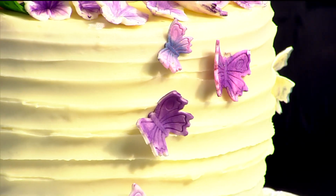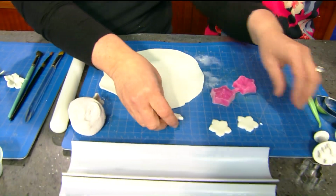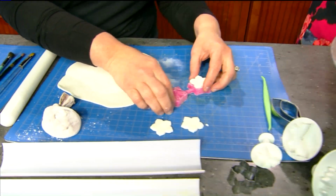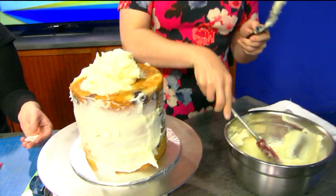So with the fondant, you always want to keep it covered so it stays soft. Okay. Look at you. It's like sugary Play-Doh. It is. It's sugary Play-Doh with a time limit. I feel like I'm getting a little light on this icing. I think you should just go for it. Put some more on there.